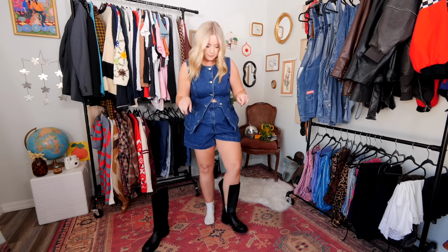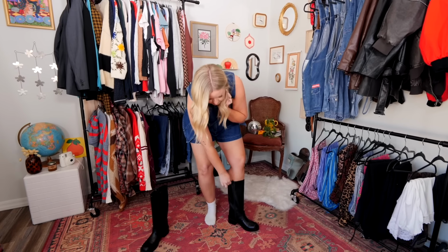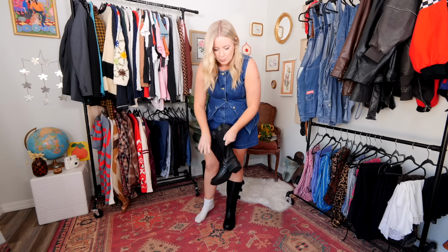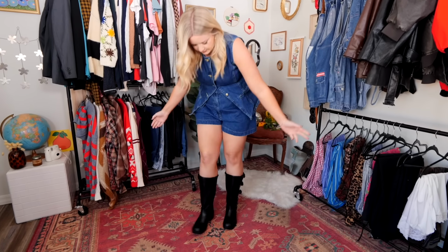So here we go. The foot slides in very well. And now for the moment of truth, here is the zip. Are you ready? It zips all the way. We'll do the other one as well. Beautiful. We love to see it.